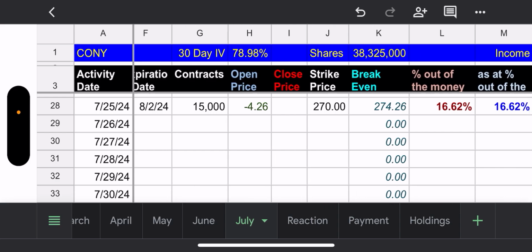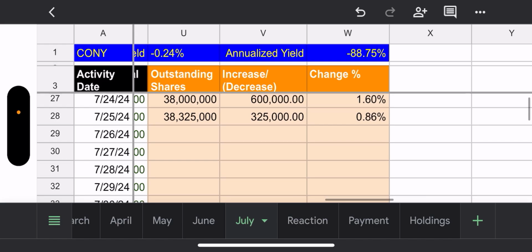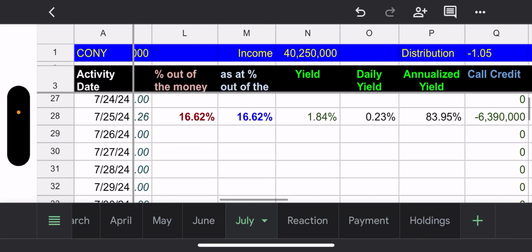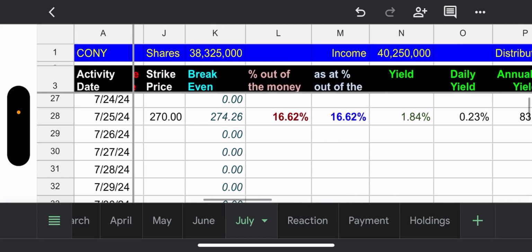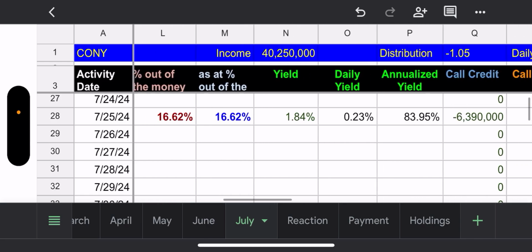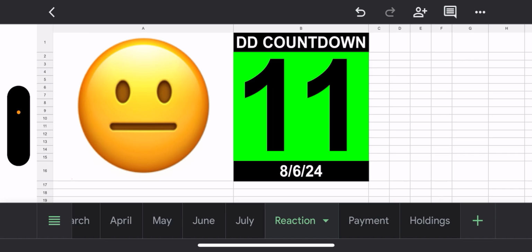All right, so outstanding shares, we did have an increase of 325,000. So that's pretty damn good. All right, here's the summary. We got 30-day IV, 78%. That should get higher as time goes on leading up to earnings. Outstanding shares, 38,325,000. Total net income, again, that's a loss, though, of 40.2 mil. So, reaction, it's hard for them to jump for joy because they're having a little rough patch, a little rough month, which, it happens. It happens to the best of us.